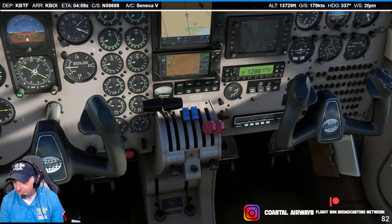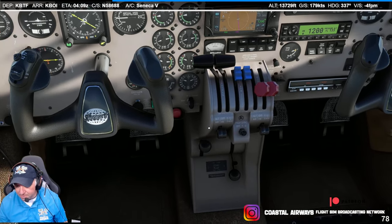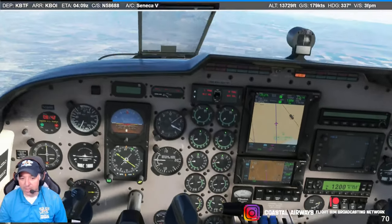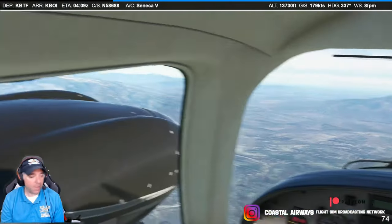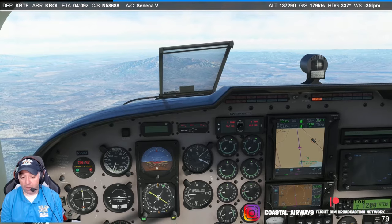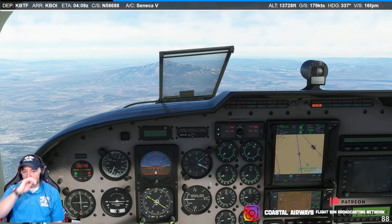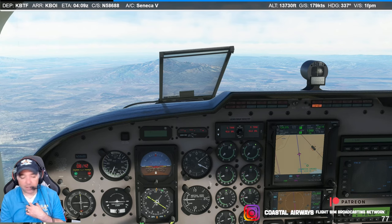Doing pretty good. One thing I will do is shut the cowl flaps off. What that's going to do is give us like one or two knots of extra speed. Should have done that at cruise a while ago, but you always want to do that to make sure you're not throwing unnecessary drag out there.